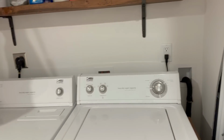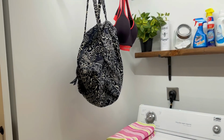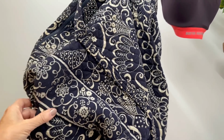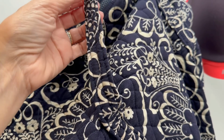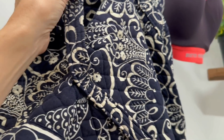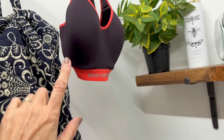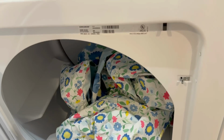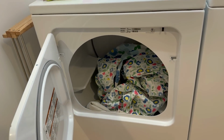So I've been home for a little while, working on editing the video, making notes, and here is the start of the wash. This is the Vera Bradley bag, which you have not seen me find yet in the film. I did notice that it has damage here, which I'm actually going to take time to sew. Here's the Boston Marathon bra drying. Anything delicate like that, I always hang dry. And going in the dryer, which is almost done, are some of the other items that I've yet to show you that I found. All right, I think those are dry. I'm going to fold those and continue editing.